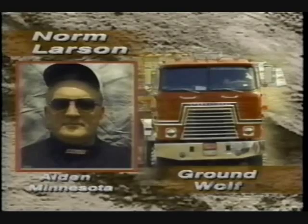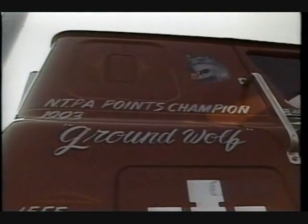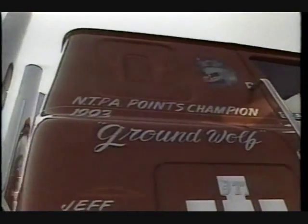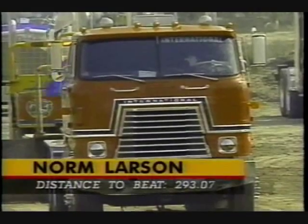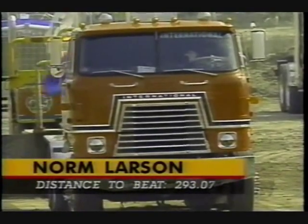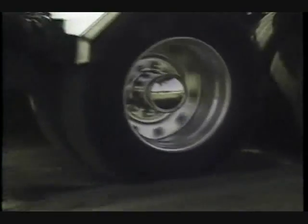Here he is from Alden, Minnesota. This is Ground Wolf. Norm Lawson, the 92 International Harvester. 1993 NTPA points champion, so this guy's got to be a player. Yeah, he was third last year in points, nearly 20 years in the business. Let's see what he can do with the Ground Wolf. Listen to the sound. The people love it.